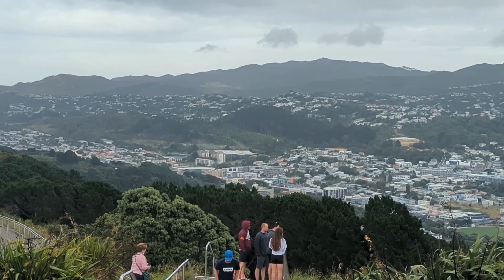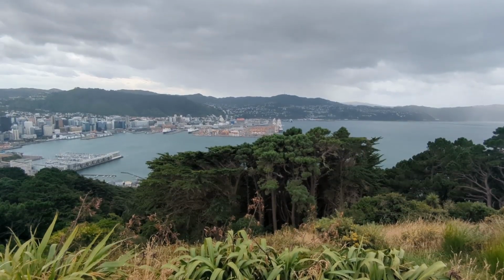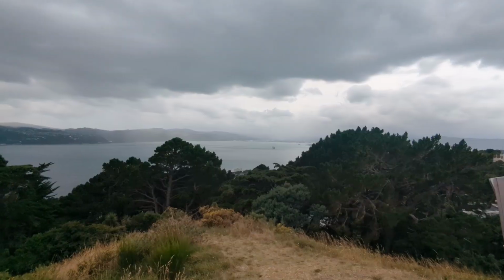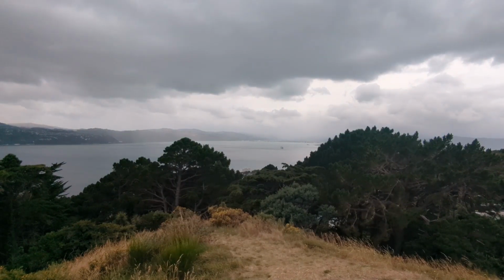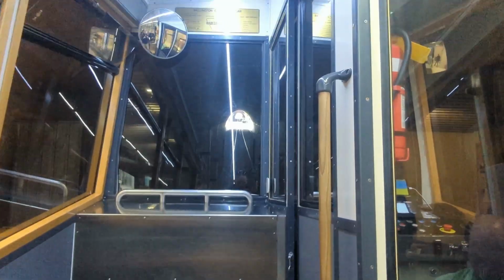Whilst we were cruising around New Zealand, there was a cyclone in the area, and unfortunately, because it was too severe, we were unable to dock in Napier, and so we had an extra sea day and headed down to Wellington. In the morning, we had a Lord of the Rings tour, and in the afternoon, we decided to explore the city a little bit.